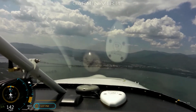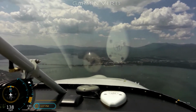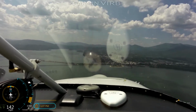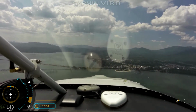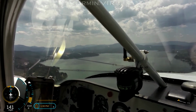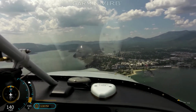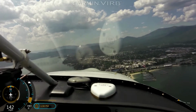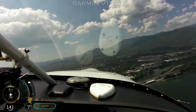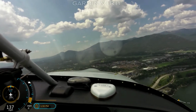Sandpoint traffic, RV6 Delta Mike entering about a 3 mile 45 for the left downwind 20, Sandpoint. That's City Beach right up off the nose there. Very pretty spot. That's the long bridge coming into town over there. Also a railroad bridge. A lot of trains come through here. Sandpoint, RV6 Delta Mike entering your left downwind for 20, Sandpoint.